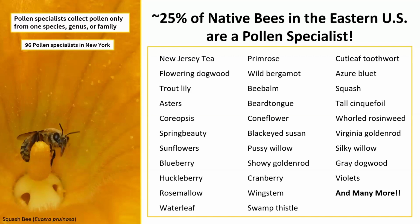Okay, so as you can tell, I'm a fan of bees, so we're going to talk about this a little bit more. Approximately 25% of native bees in the eastern US are a pollen specialist. A pollen specialist will only collect pollen from one species, genus, or family. This is my favorite specialist. It is the squash bee. Especially right now with all of our pumpkins and gourds, we've got to give them a shout out. They work so hard. Yesterday I was working on making a pumpkin pie and I thought of this little girl and I'm like, she's working hard. Here in New York, we have approximately 96 pollen specialists. That's a lot.